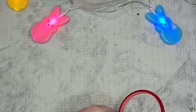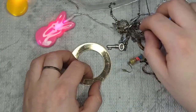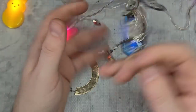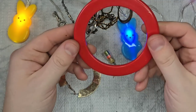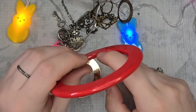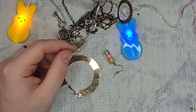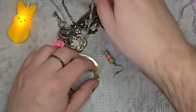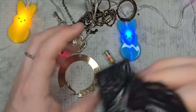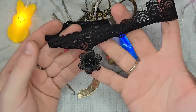We have an earring. We have an earring. All right. We have another bangle that we will test. Now, this one does have a seam, I think, so I do not think that is Bakelite, but I'll put it with the other one just to test since we're already going to test the other one. This is a choker. I'll just go into the craft.